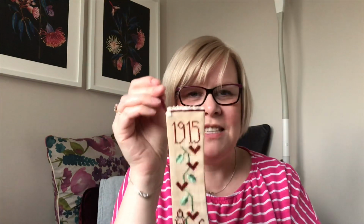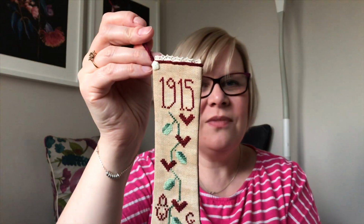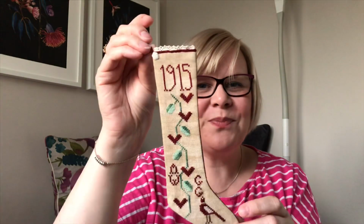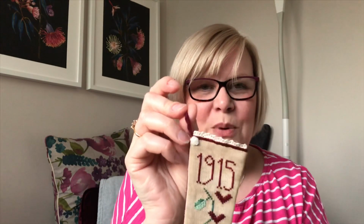And then I've got this, which was a start and a finish in February. This was Valentine's stocking by Plum Street Samplers. It's a freebie design, and I just wanted to do something for Valentine's Day, and that's the fabric I finished it with, and just added a tag and then a little button. This is a freebie chart on Paulette's blog. I'll see if I can find the link for it and add it below.